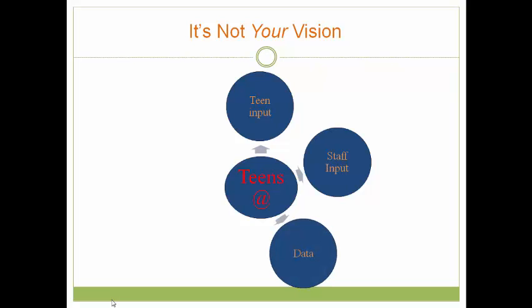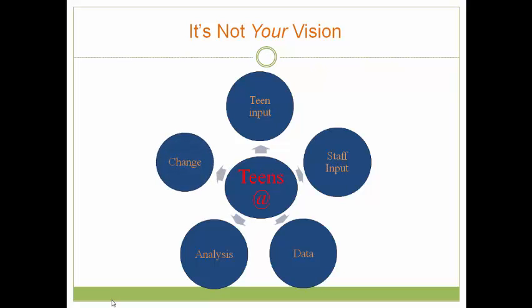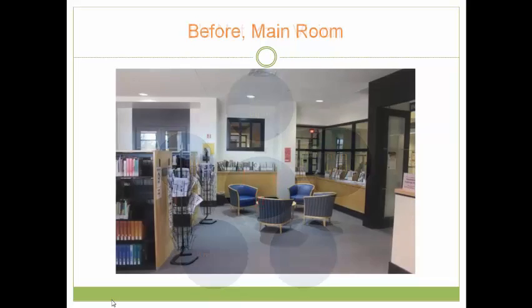You need data. You need to figure out what you're doing. You need to analyze what you're doing. You need to reanalyze what you're doing. You can't just do something and think that's all you're ever going to have to do forever. And you need to change. If it's not working, change it. If you need to freshen it up, change it.